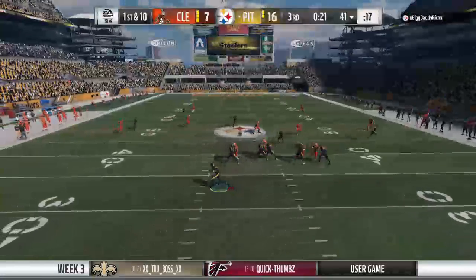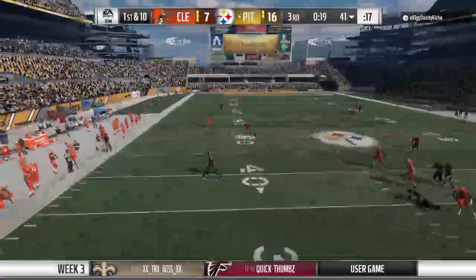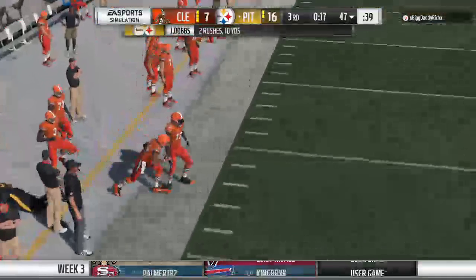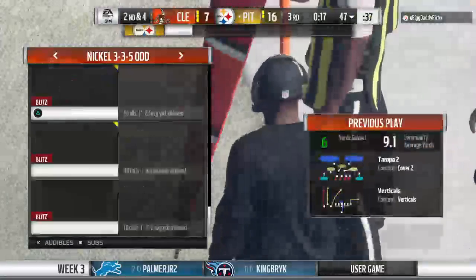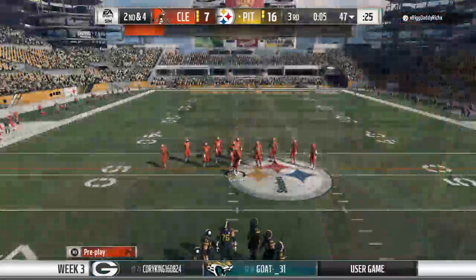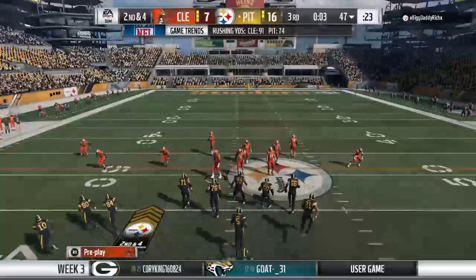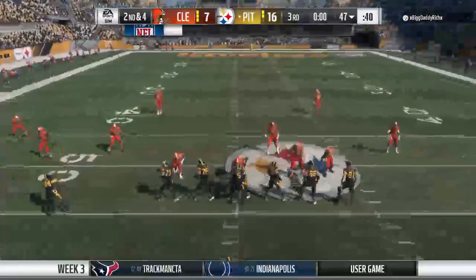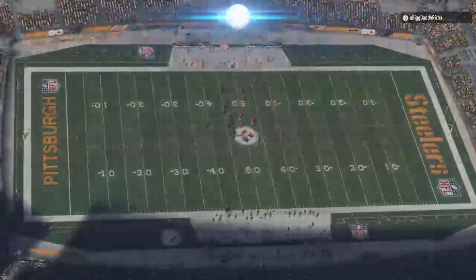Dobbs looking to throw on 1st down. Buying time to his left. And he's able to get this one out closer to midfield across the 45. The improv on the scramble there gets him 6, and it'll be 2nd down. Okay, he's not going to get the 1st down, but this is still a nice job of buying some time and then running to get to the sideline and get out of bounds and avoid the big hit.